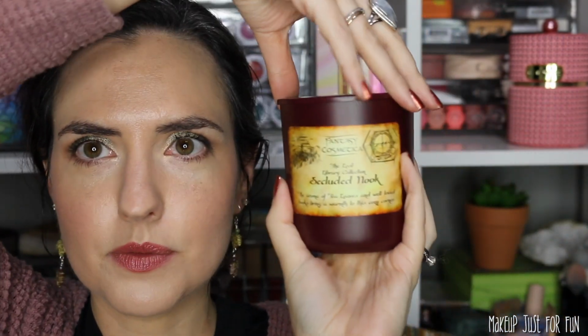I have the Secluded Nook scent. This definitely smells like a spa to me. It says tea leaves, woods, and a subtle sweetness. I think the subtle sweetness is a hint of vanilla or a sugared vanilla type of scent. Smells amazing. As you can see, I've already been burning mine. And the candles are $29.99. This has a really cute little lid on it and everything. So this is the only candle that I have, but it smells really good. I would definitely buy another one.